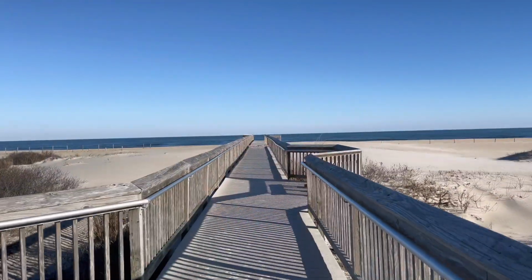And right across from the visitor center, which is that building back over there, you have this amazing boardwalk with beach access. Let me turn it around and I'll show you what that looks like here.